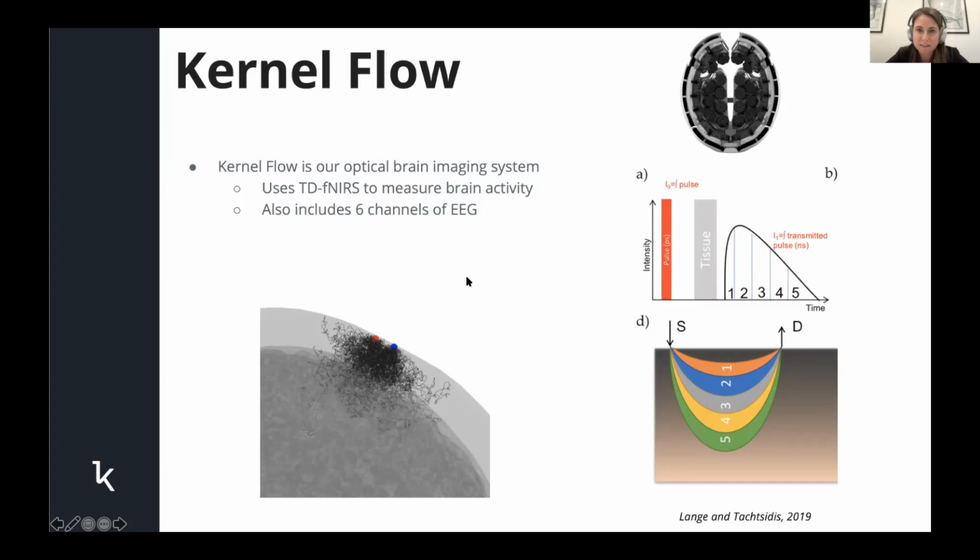Our type of system is a totally novel design. It's not a new type of imaging. It's been used for a long time, but the form factor, the way that we're able to implement it, is very novel. So the basics of the physics behind it is that instead of sending in light all of the time, we only send in a very narrow pulse of light. So we know that all the photons are hitting our surface at around the same time. And then we look at the time distribution of the arrival times.